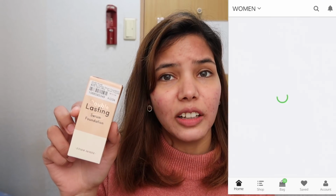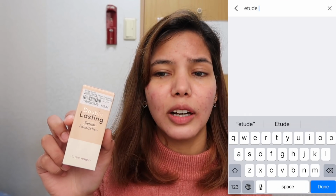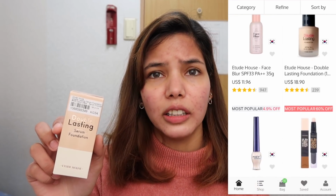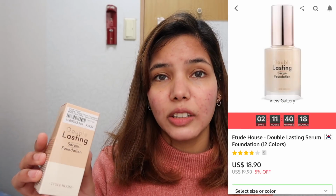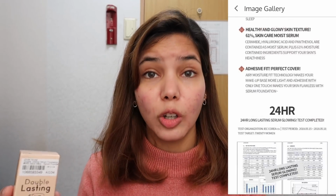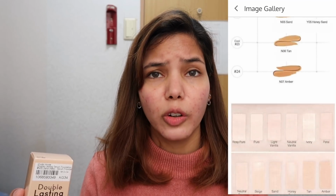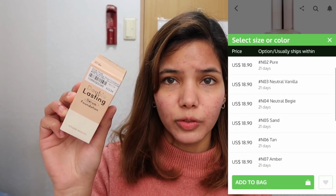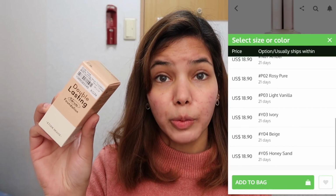So the first product I'm gonna try is makeup base, and for this we are going to use this Etude House Double Lasting Serum Foundation. This foundation is the best selling one, and whenever you go in Etude House, some shades are already sold out. Etude House Double Lasting Foundation, the matte foundation, is already so popular in South Korea and also other countries. This is their glowy version foundation, and this is popular too.